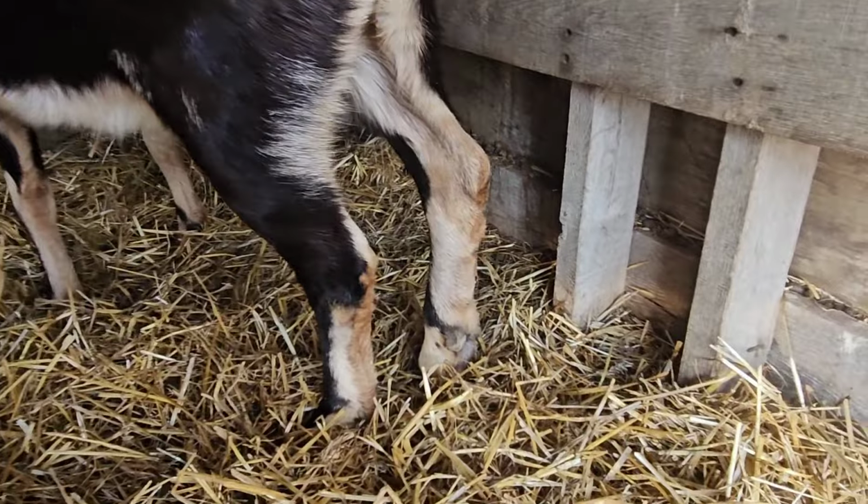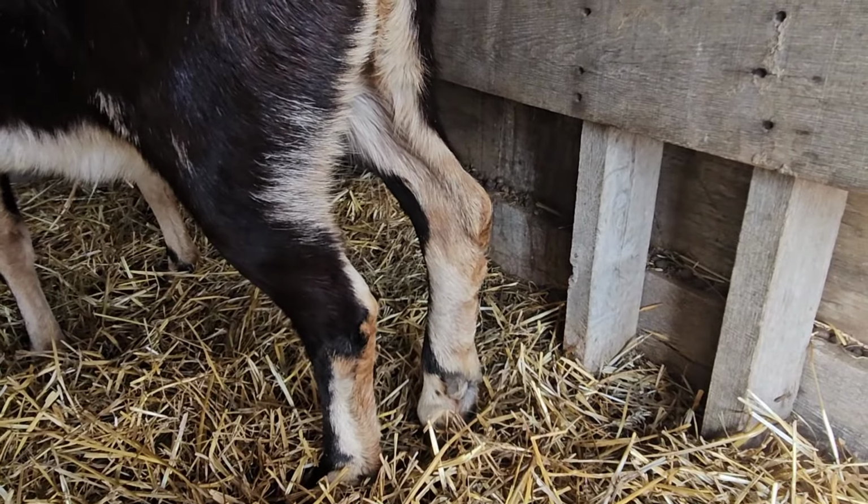She's not running a temperature, there's nothing bleeding, and I am not a rich person, so we're not doing an after hours vet call, but I will take her in the morning. It's a little better of a view from the back. She's holding it up. Poor baby.